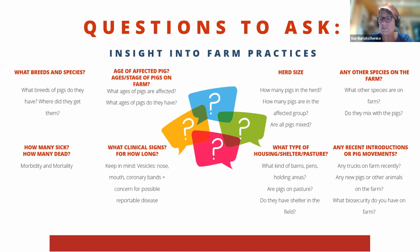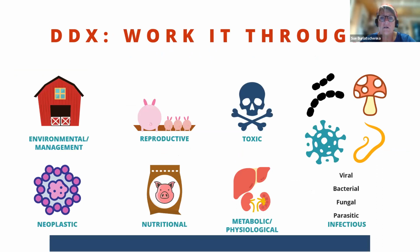You want to look at the housing and the shelter. Are the pigs out in pasture? Do they have shelter? And what clinical signs, and at the end of the day, how long have they been going on for? Keeping in the back of our heads that we're always mindful of African swine fever, which is really big on the radar, but certainly the different vesicular diseases, foot and mouth, swine vesicular disease. And we'll talk about that in a separate session. So work it through.